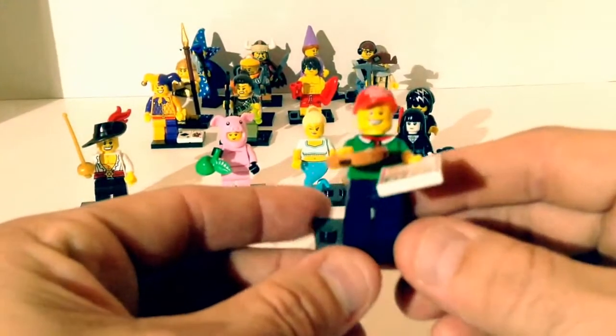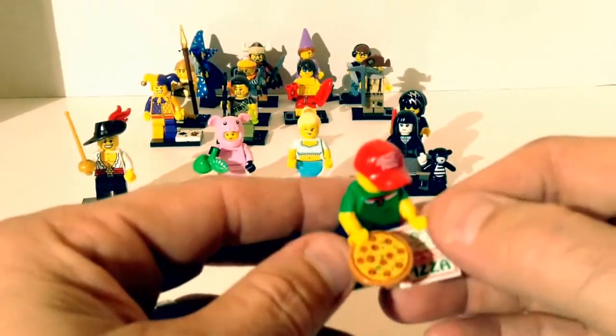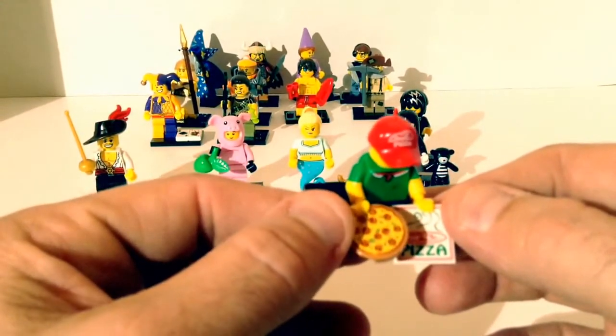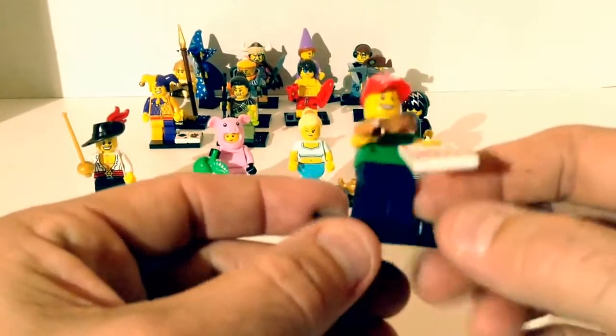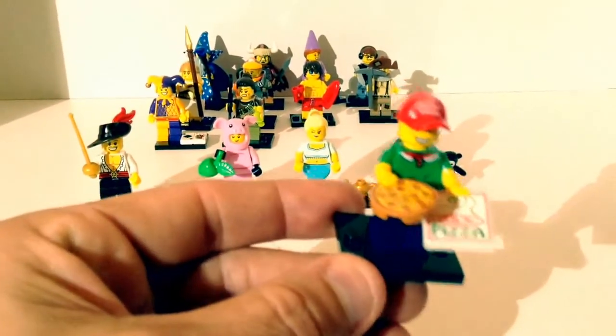Next one is the Pizza Guy. What you're looking for here is these two tiles. Really simple. He's the only one with a 2x2 tile in this series, and he also has a 2x2 round tile. So that's all you have to do with this one, look for those two tiles. Really easy to pick up on, really easy to find. That's how you get the Pizza Delivery Man.